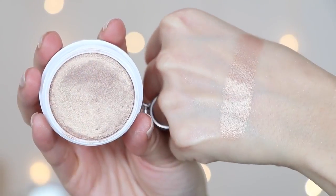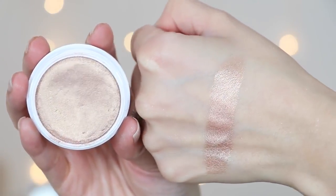And then this one is also amazing. This one is in the shade Wisp. Very, very similar to Becca's highlight in the shade Opal. They're like dead-on dupes. It's stunning. I can't wear this unless I do have self-tan because it looks a little bit too gold on my face. It's such a pretty highlight. So beautiful. And then the last highlight I have to talk about is my newest one, but oh, I love it.